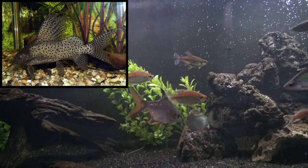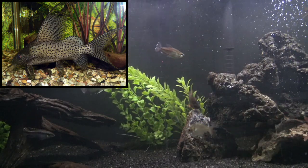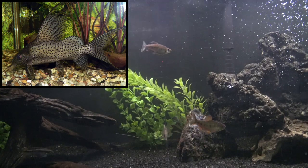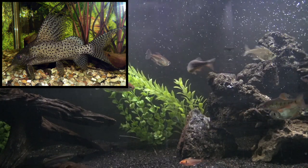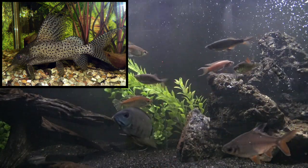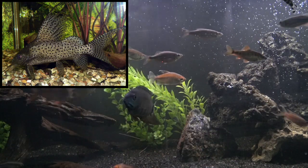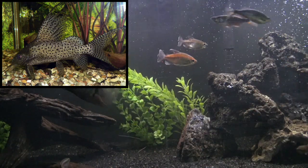I had that guy for years. He died last year. Had that dude forever. A bigger species of catfish, they'll probably max out around 8 inches. But very, very cool, interesting looking catfish. Their fins grow tall, so they have really feathery fins. They're always scouring the bottom for food.